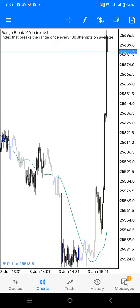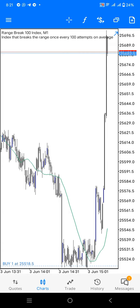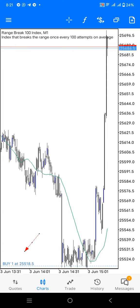Look at Range Break 100 spike trading. This is what I realized in the spike trading of Range Break. Look here, this is my buy trade. I'm holding this trade for more spikes. Just thought to show you guys because this strategy has very awesome results, very good results.